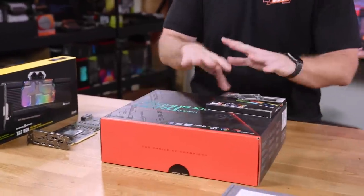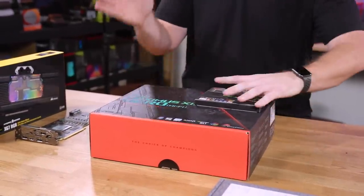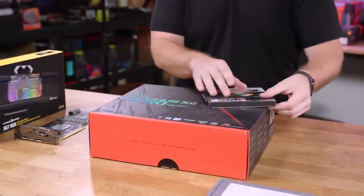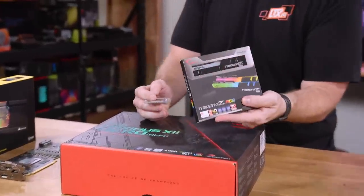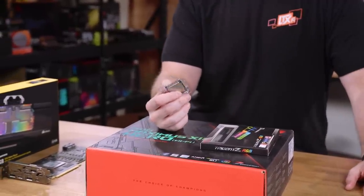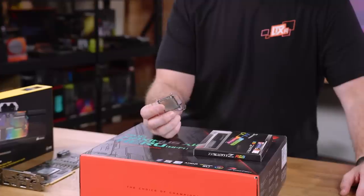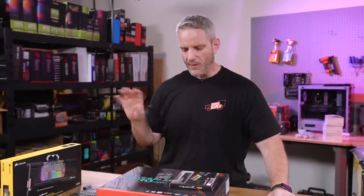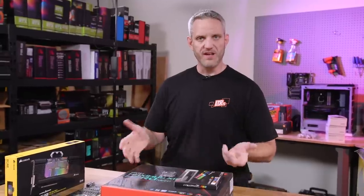Linus had sent with that a bunch of spare parts. We've got a brand new ROG Maximus 12 Hero Wi-Fi motherboard, 16 gigabytes of Trident Z RGB RAM, and a retail version, not an Intel Confidential, but a retail 10700K, AKA 9900K. And these were spare parts in case something went legitimately wrong with the build so that we could use these to fix it.